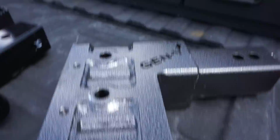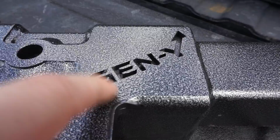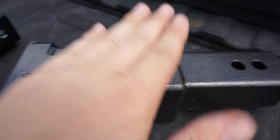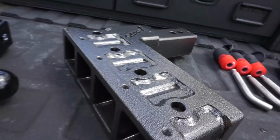Now I'm gonna show y'all this setup. Guys, if you don't have one of these, I really think you're gonna be jealous. So we're gonna check this out. So what we have, and I don't know how to say this, if it's Gen Y or Jenny or Guinea, or I don't know, with a dash makes me think Gen Y, but I'm just gonna say Jenny for lack of better terms. But we have the 4-slot 9-inch drop hitch.